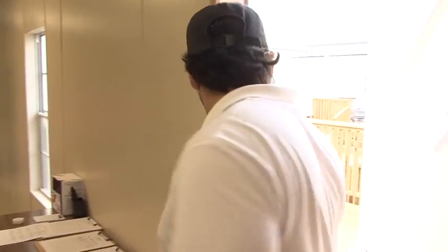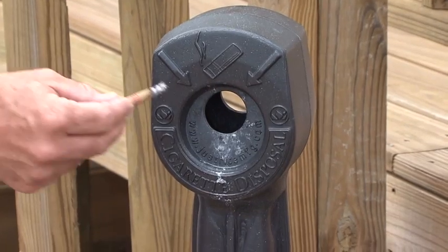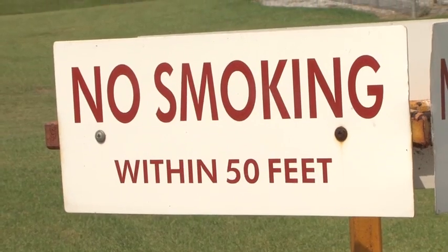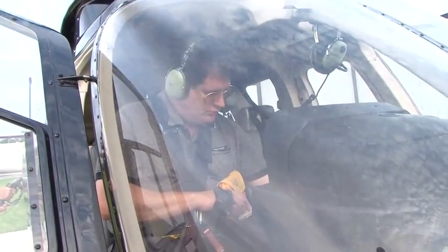When you arrive at the Panther terminal, you'll be required to weigh yourself and your baggage and to sign the passenger manifest. Please note that smoking is permitted only in designated areas, not in the passenger lounge, and never on the ramp, near fuel tanks, or during your flight. While waiting to board the aircraft, you should remain at a safe distance from the helicopter until you are directed by the pilot or crew member to board.